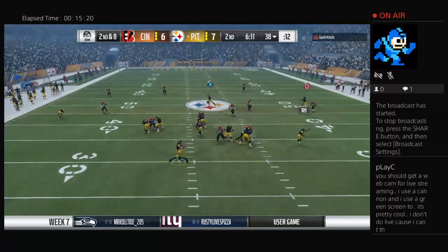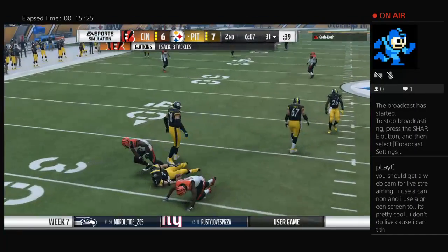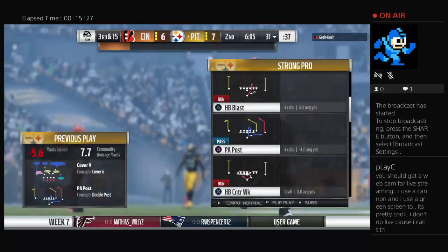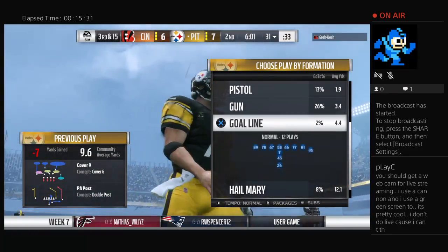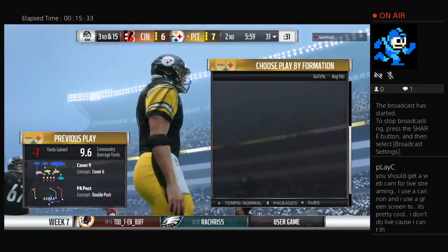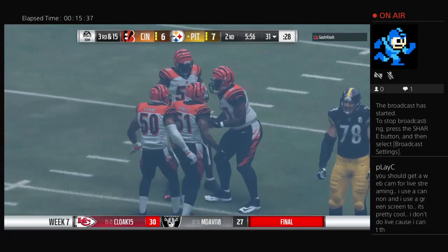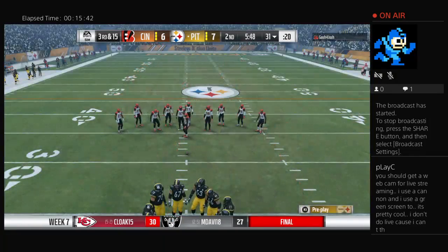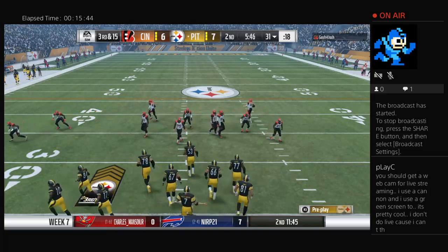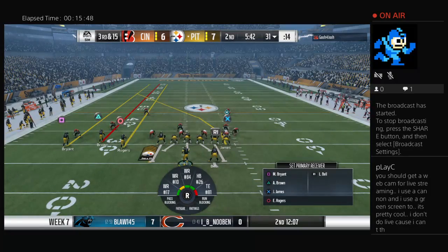On 2nd down, Roethlisberger. The Bengal pressure gets him that time. Down he goes. Geno Atkins breaking through to get him for a loss of 7. Well, they go play fake. The problem is nobody was faked out. And when no one's faked out, what's the end result? Sack. Quarterback gets hit. So the sack, and now a 3rd and long situation for the Steelers and Ben Roethlisberger. Let's go.